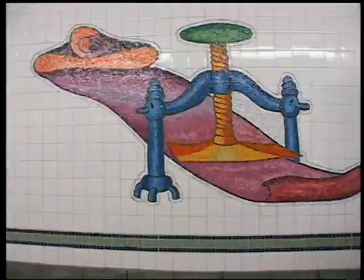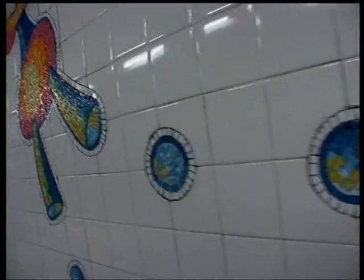I've heard a few compliments from passengers coming over, and some of them even inquired, where can I get these mosaics? Where can I get that? It's like it's a new part of life. You know, it brings out more calmness than anything since September 11th.